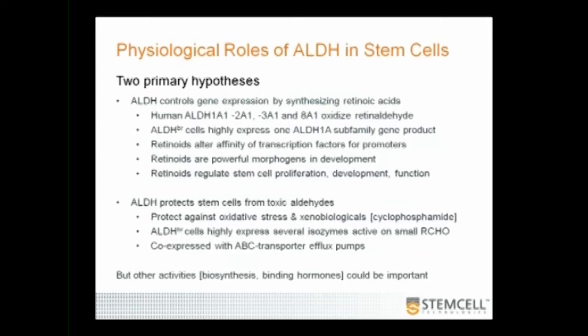For example, retinoid depletion can stop the development of very early blood stem cells, but later on, retinoids are actually a developmental factor that promotes differentiation. For example, in certain leukemias, retinoids are used to cause those leukemic cells to differentiate into cells that don't divide anymore.